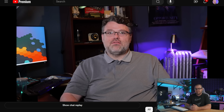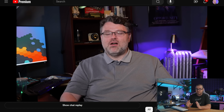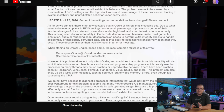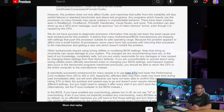Yet reports of inexplicable failures persist, and so Wendell found 2 game developers who were willing to give him access to their crash databases with thousands of end-user reports, so he could dig into some actual data to see what might be found. One common crash type related to OODLE decompression failures in Unreal games showed that 1,431 out of the 1,584 crashes were Intel 13th and 14th gen CPUs?